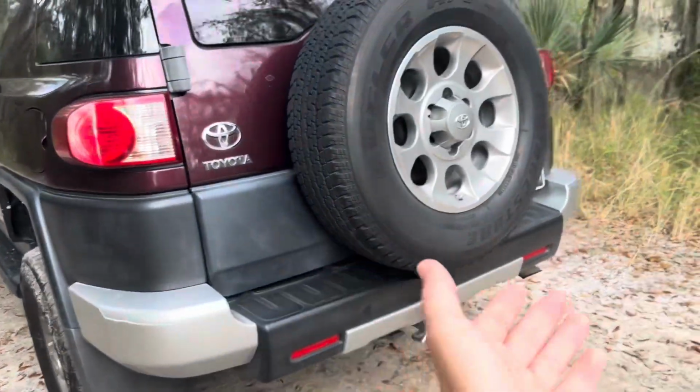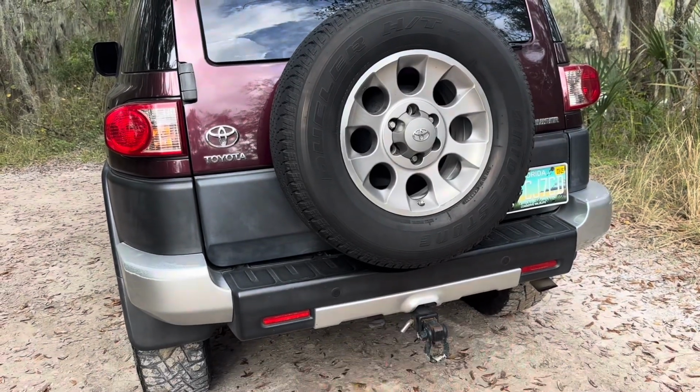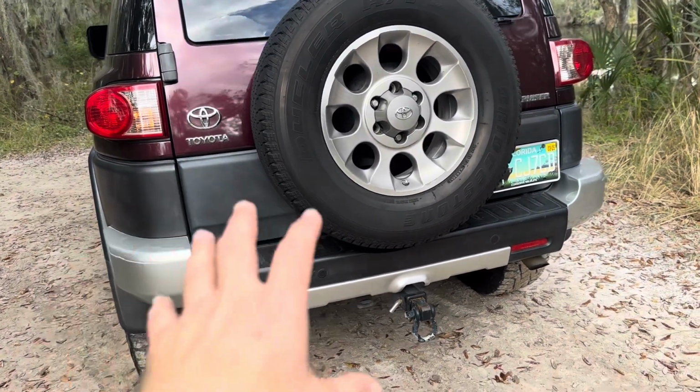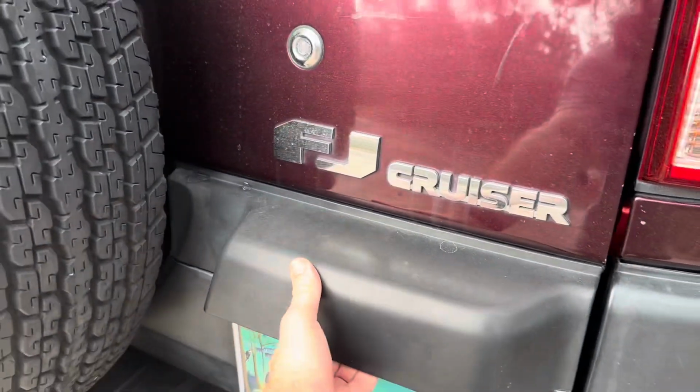As far as the rear bumper goes, I'm probably not gonna do a really crazy rear bumper unless I find a really good deal on Marketplace. I just don't want all the weight on this vehicle like I had in my previous Tacoma.